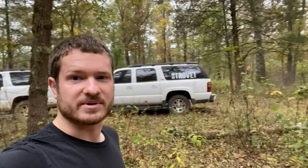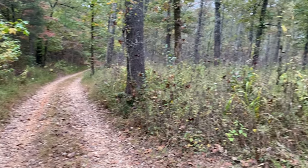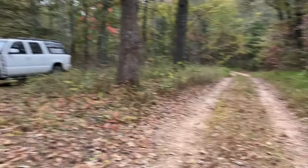So it turned out to be a pretty cool little camp spot. Probably better than a campground, because we were out here all by ourselves. Haven't seen another person since we basically left the pavement. We saw one person after we left the pavement, but it's been empty. This road doesn't get much traffic, I don't think, but this is the road we came in on. And here is our little camp.